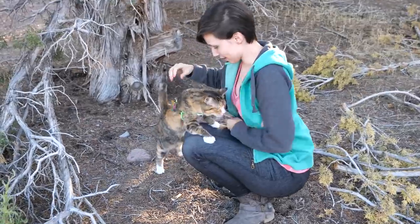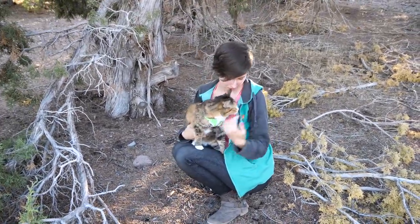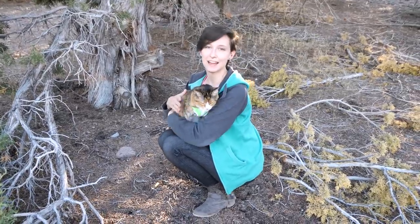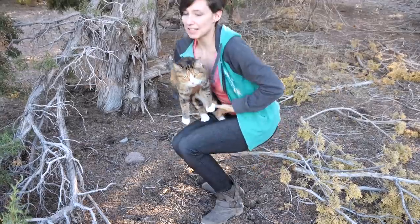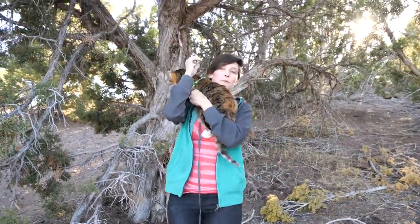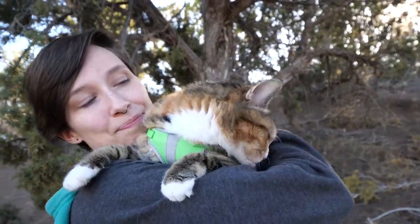And whenever she's done, she's done. Yep, just like that, we're done. You ready to go inside? And that's it. That was all she wanted. So freaking cute. I love this cat so much. She's such a good kitty.